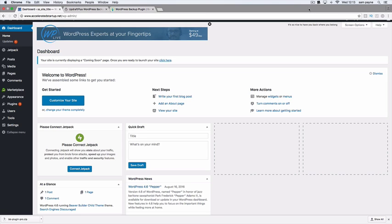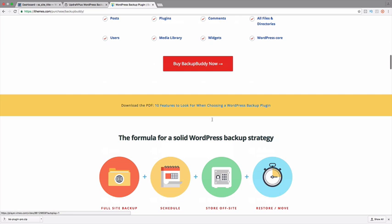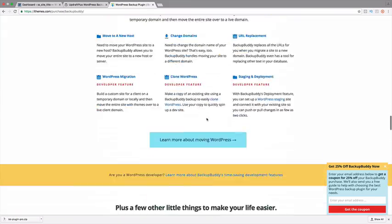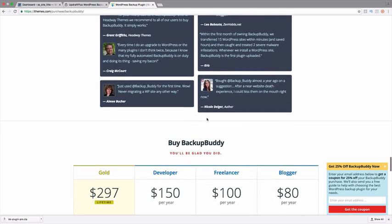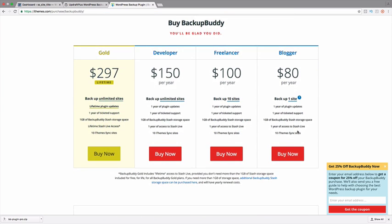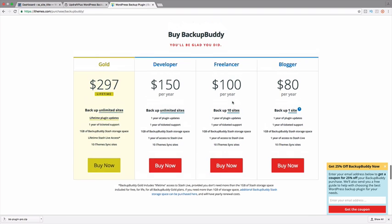Now, I've used a couple of different backup services, free and paid. The paid one, Backup Buddy, is really good. I've used this so much with a lot of my sites. I can't remember how much I paid for it now. I'm actually on the site now, I'll show you. It should go down to pricing. There it is. Okay, so for $80 you can back up one site. It's well worth doing. For $100, if you've got a couple of different sites, that is definitely worth doing. And it is an awesome bit of software.